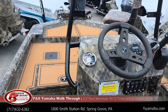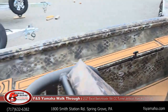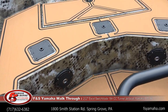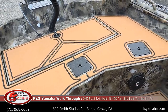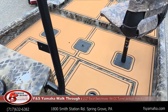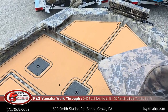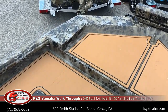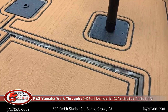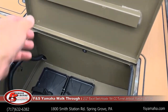5-person capacity, see your tack there. Bluetooth stereo with 2 8-inch speakers in the rear. 3 seat bases across the front and rear deck for those guys that are crappie fishing. I know I'm not saying crappie right, but my Pennsylvania Dutch mouth doesn't say it another way. Pre-wired for a trolling motor, and I upgraded to 6-gauge wiring. You can see the pad there for the trolling motor, and then the wiring and the breaker are in the front right compartment to try to keep as much weight forward as possible for a jet boat.